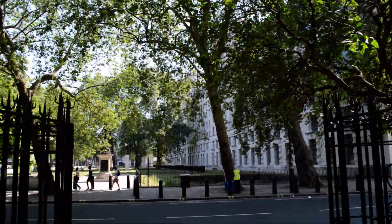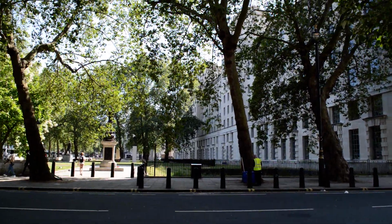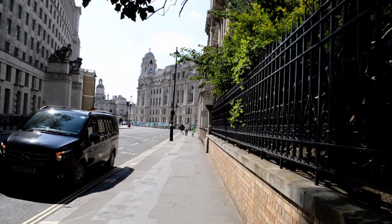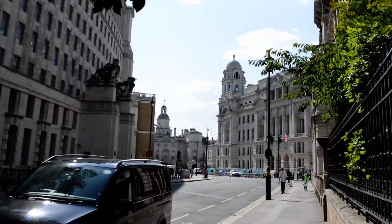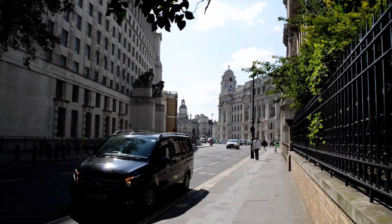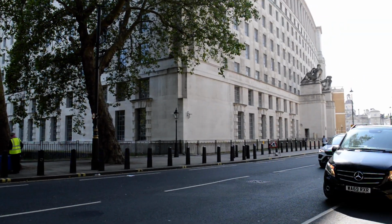Yes, here we are. Got my geography wrong. You see, you soon forget, don't you? Yeah, this is Horse Guards Avenue. You can see Horse Guards Parade is up over there. That's Whitehall up there. You can walk through there and get into St. James's Park, and head up towards the Mall, etc.